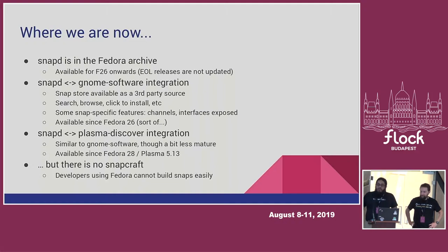So here's kind of where we are now. Snapd has been in the Fedora repository since Fedora 26. I am actually fairly aggressive about updating things as they go. As long as things still compile, they get updated, they get tested and updated.